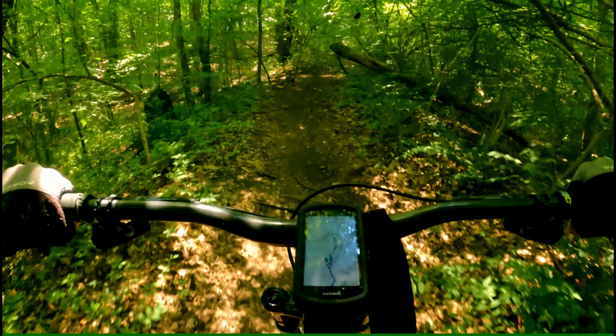So there you have it, that's Black Bear. Finishing up at the school here. My car's still waiting for me. Almost 1,700 feet of elevation. Almost 15 miles.